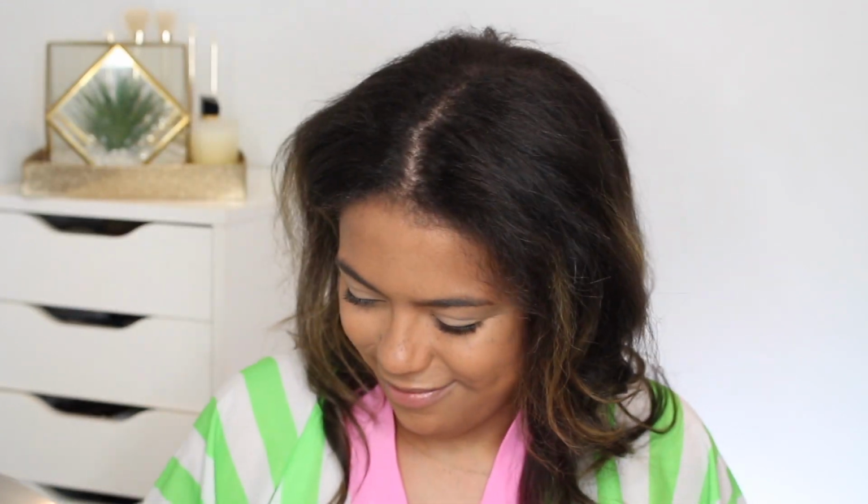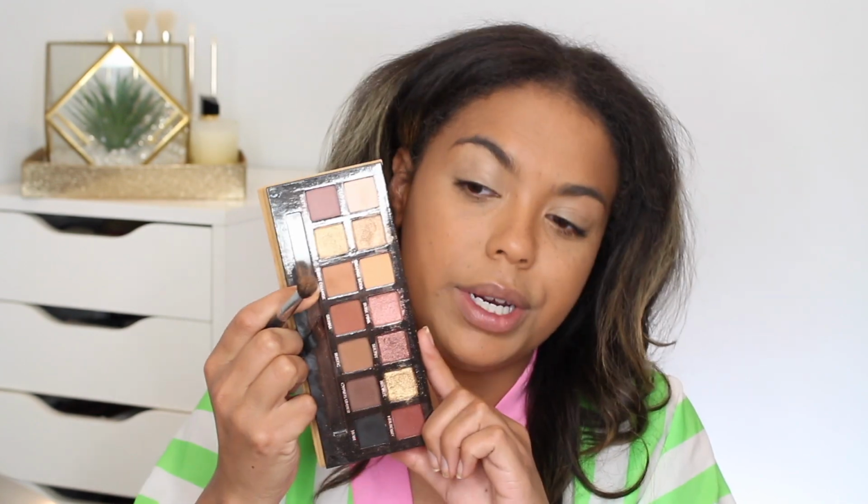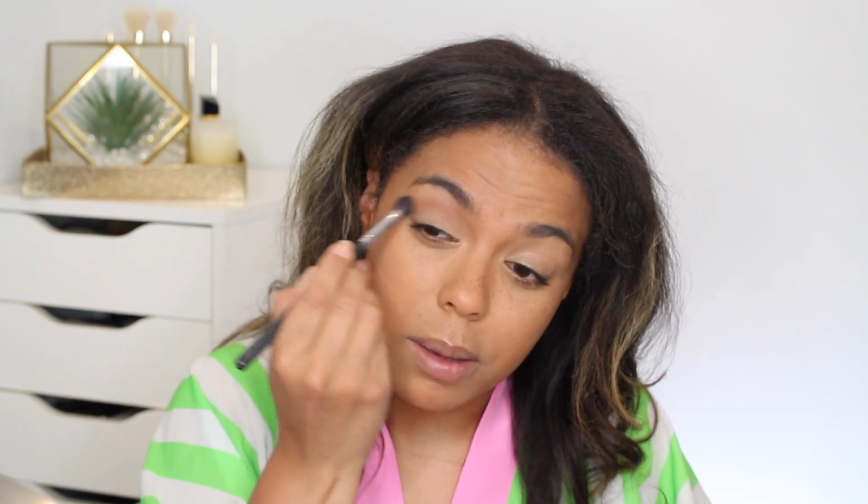So for my eyes, I'm going to use a combination of the Anastasia Soft Glam. This feels like a wedding palette, I think is basically what they made this for. And then the Honey palette from ColourPop because I want to do a little pop of yellow. I don't think that's inappropriate, right? Just a little pop. Because I've got a mauvey dress picked out. I'm going to take burnt orange and rustic from this palette. I've got yellow shoes picked out, so I figured a little yellow might be nice.